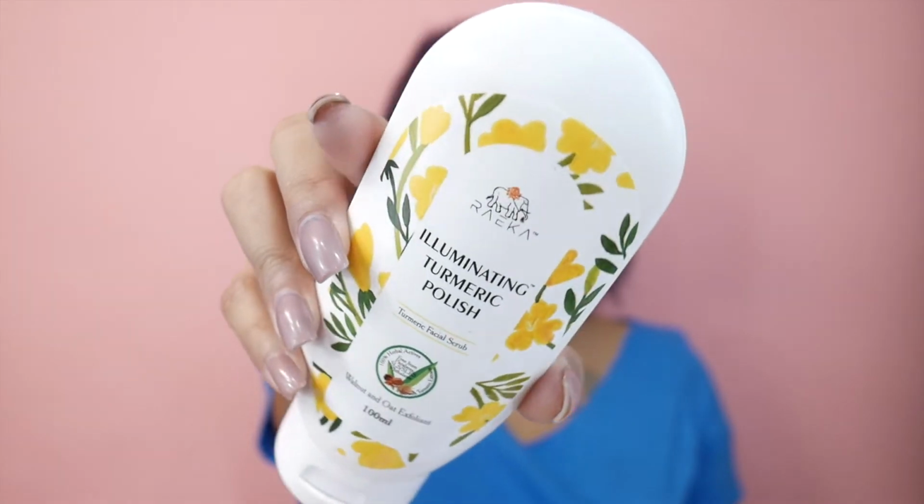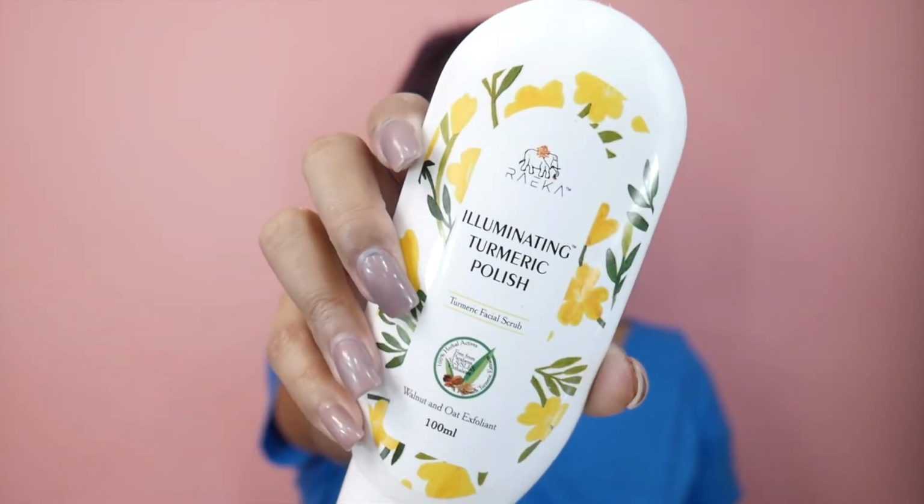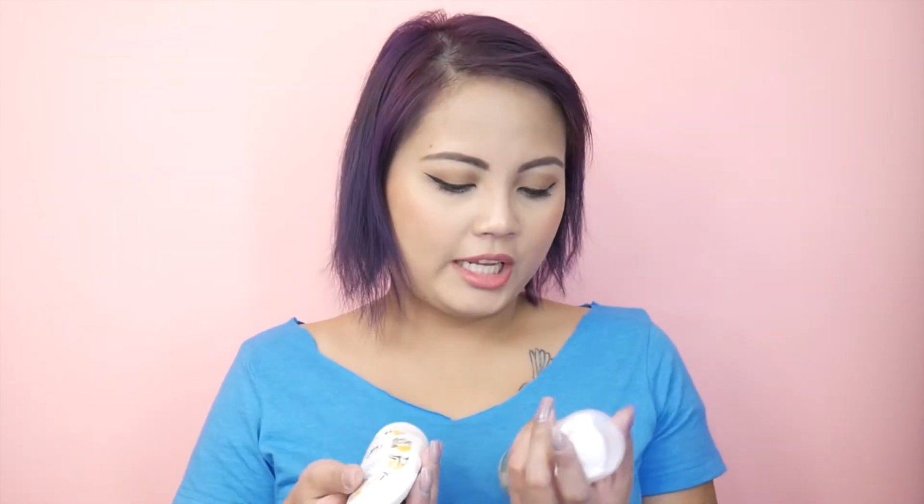So I love that all her products are sulfate-free, paraben-free, and they have turmeric extract, and I heard that with turmeric you can use it when you're sick, and you can drink it with your tea. So this is pretty interesting. I'm gonna try this out and see how it works with my face.